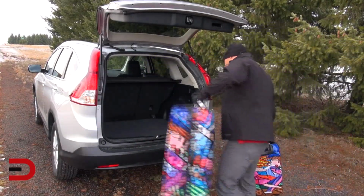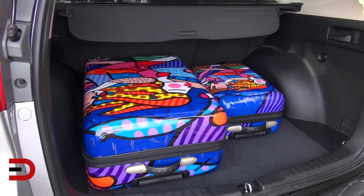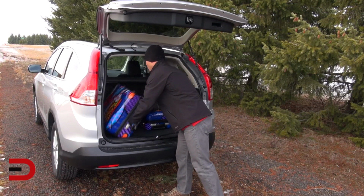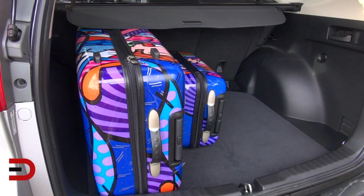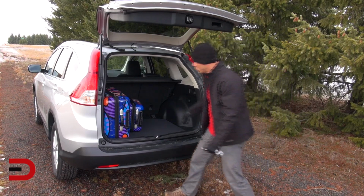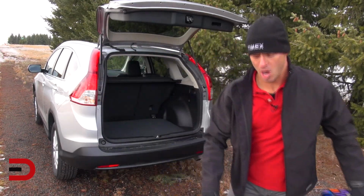Well, obviously it will, but how much room would you have? I can easily put them side by side. I can put this up right here, and you can see no problem if I wanted to put twice as much luggage back here. And if you fold those seats down, you can definitely put a bicycle back there, even with the front wheel on.